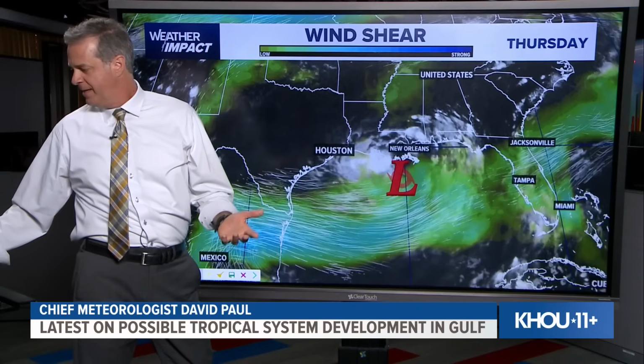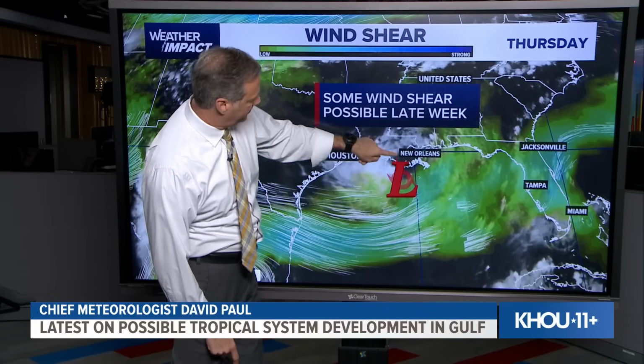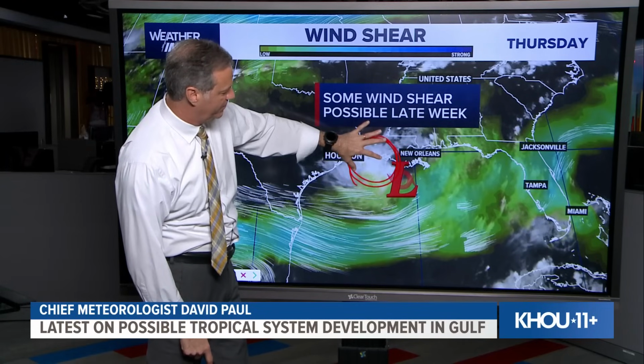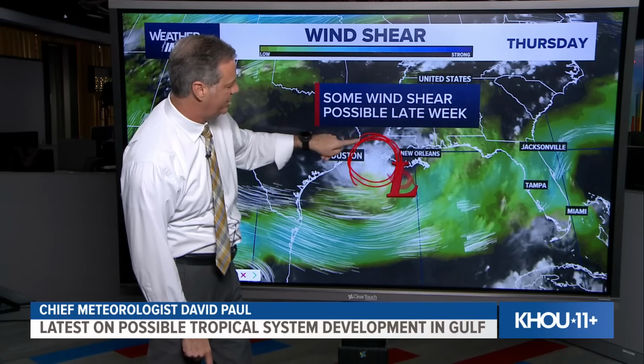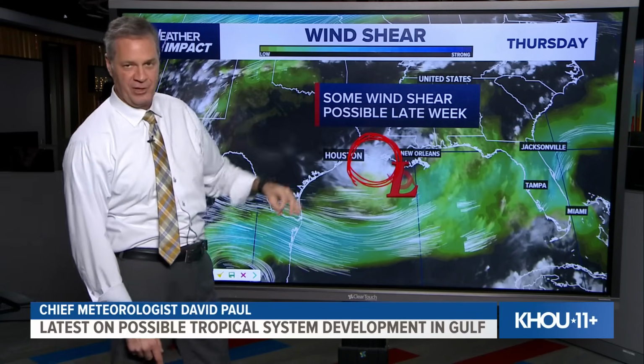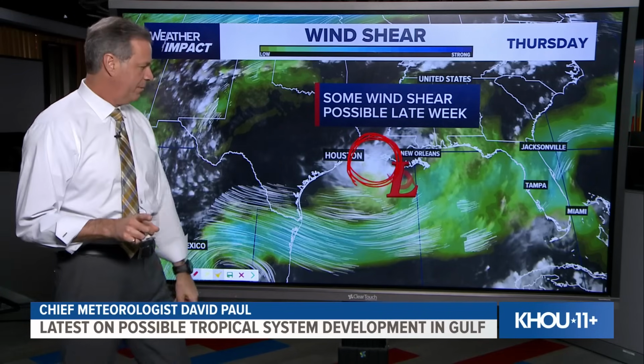We can go forward in time with the whole shear modeling. And right here at the end, as we go into Thursday, models are flaring up a little bit more deeper convection. It is removed from the deeper shear, so it might have a chance to strengthen here before finally turning inland, perhaps in Louisiana. Perhaps. It's too early to tell exactly how that's going to play out.